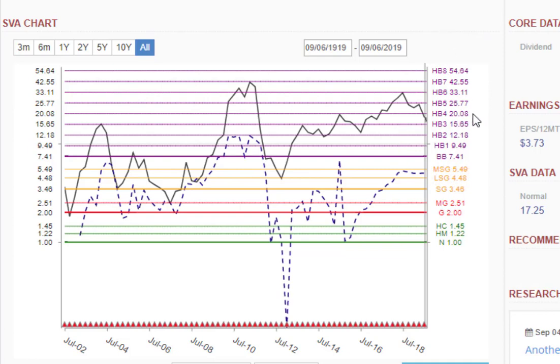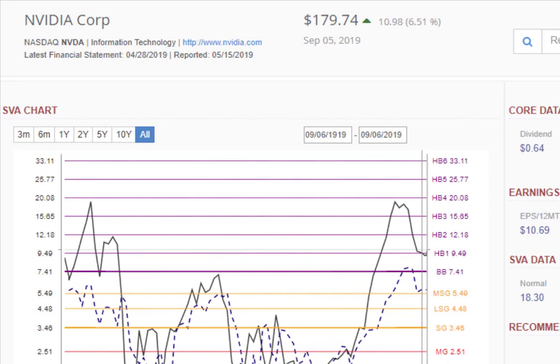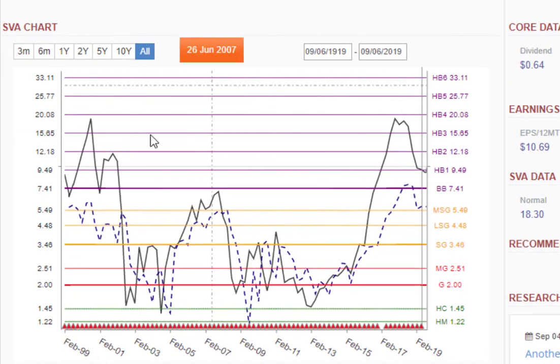Technically, the stock has not been acting well, and I am nervous about the outlook. Another hugely cyclical stock is Nvidia.